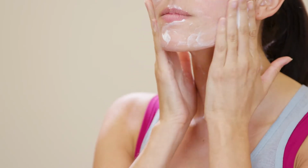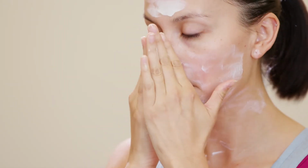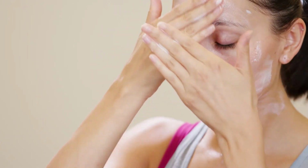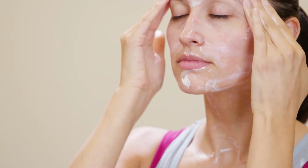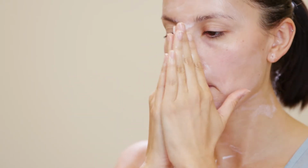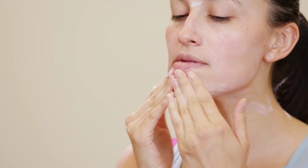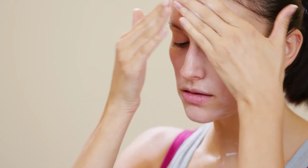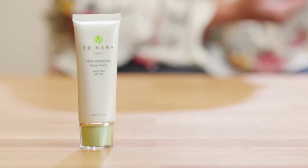Now, while you're rubbing it in, you're rubbing in Noni into the face. Noni is amazing because it's going to help brighten the skin and create this healthy glow, which I love because a lot of sunscreens can really matte your natural moisture in your face down, and it can almost leave your skin looking dull and dry. But the TeMana facial shield is amazing because it helps your skin to have that natural youthful glow that makes Noni so wonderful. Now, it's rubbing in super nicely too. Is it? Okay. Yeah, absolutely.